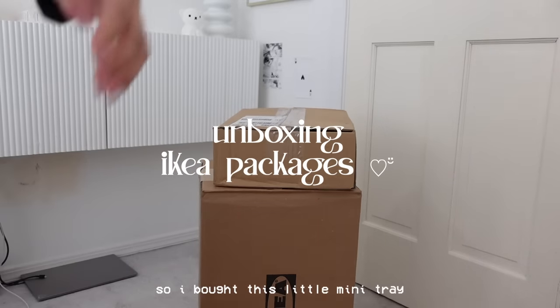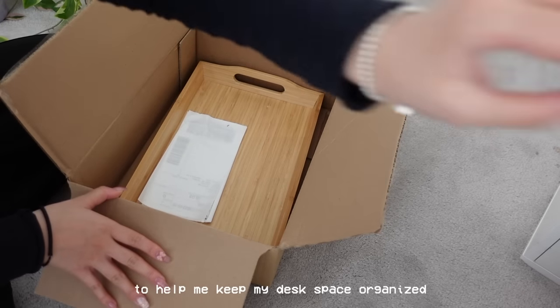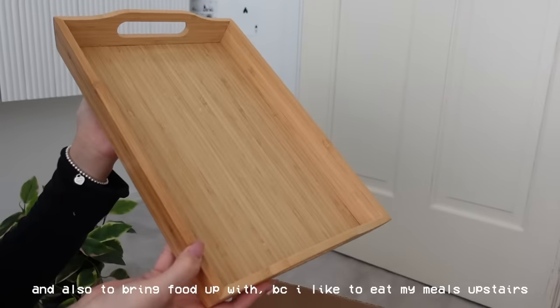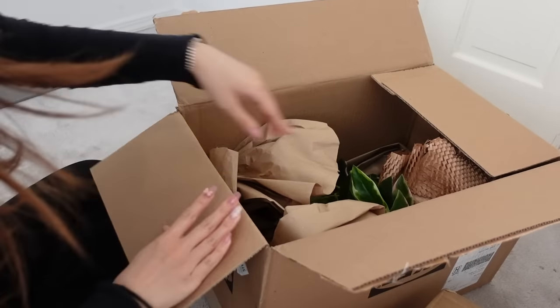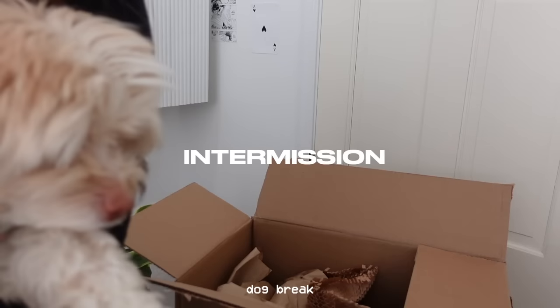So I bought this little mini tray to help me organize my desk space and also to bring food up with because I like to eat my meals upstairs in my room. I also bought this plant, which I ended up returning.